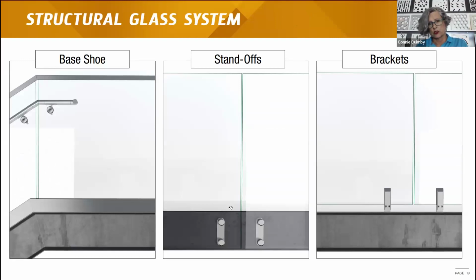Structural glass systems. Prior to 2015, there was a requirement to have three panes of glass with a top rail on it. Today, the 2018 code indicates lamination. The shoe is a very creative option. You can have the shoe mounted along the stringer. It could also be hidden. This could be covered up with a wood floor in your placement, so it looks like it's actually disappearing into the floor.